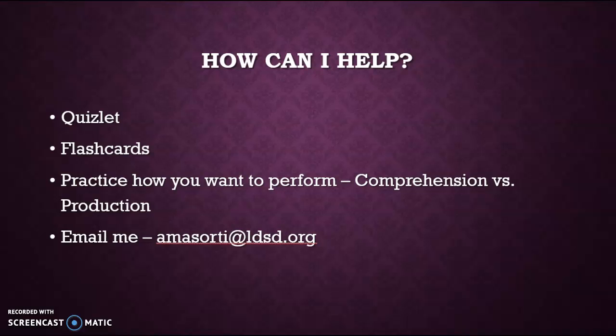Students can use their flashcards. Practice how you want to perform. There's a difference between comprehension and production. It's one thing to understand something, it's another thing to be able to produce it on your own. I explain it to the students this way. A multiple choice test is oftentimes a little easier than a fill in the blank test without a word bank, because you have to have that information. So if that's what I'm asking you to do, to produce the language, practice producing the language, speaking it, writing it, putting it out there on your own and checking it.